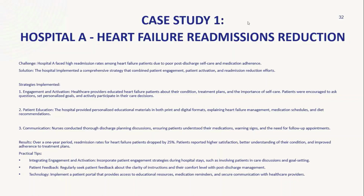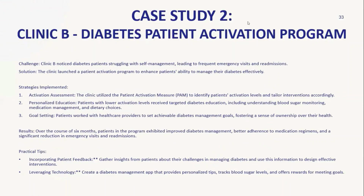Technology: patient portals, education resources, medication reminders, communication with the healthcare providers. If there's one thing that's come from technology, it's instant communication and instant connectability. And so, a patient that feels that they can reach out to their physician in a quick manner and get an answer within a couple of hours can be pretty engaged.